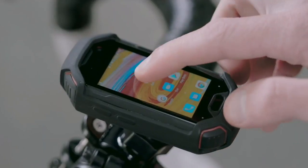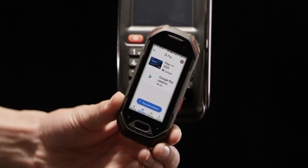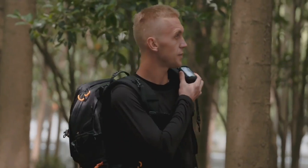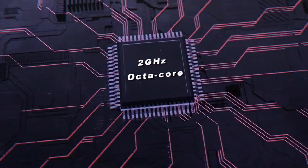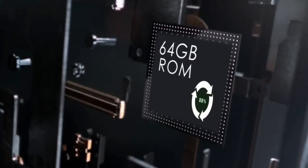Easily unlock the phone with your fingerprint. With the NFC function, you can enjoy the convenience of Google Pay. Atom also can be used as a walkie-talkie with built-in Zello app and the PTT button. Atom still has the decent specifications. 2 GHz octa-core CPU and 4 GB plus 64 GB memory.